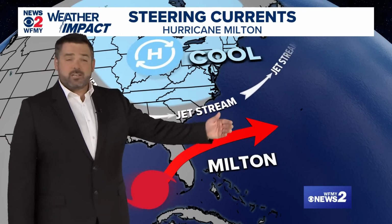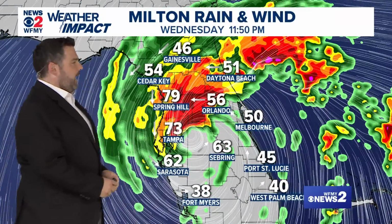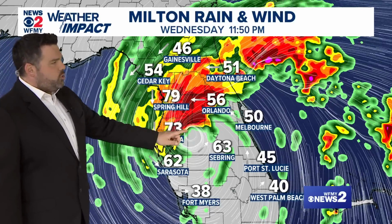There's also the jet stream with the wind blowing off to the east, and that is where Milton will be going. So it truly is only a Florida hurricane in this time. Let's show you a futurecast. This is around about 11 o'clock to around midnight tonight. The storm will already be ashore at that time.